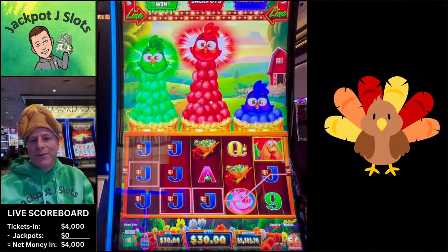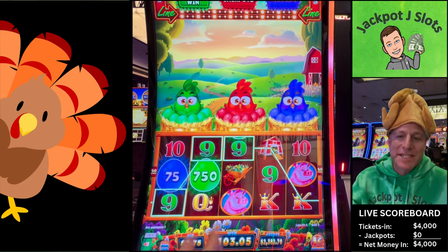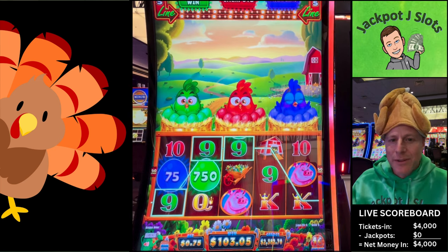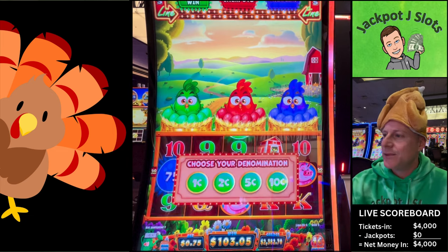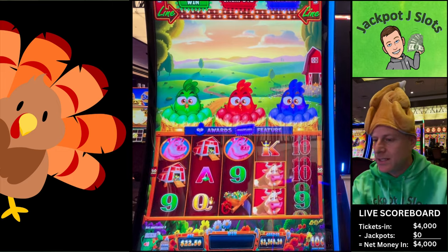You know what? Let's try it. We're going to switch machines. We'll be right back. All right. We moved over. You can see now fully reset chickens. Took our $2,300 ticket, put it in. We're not going to do 1 cent. We're going to go right to $22.50 spins.